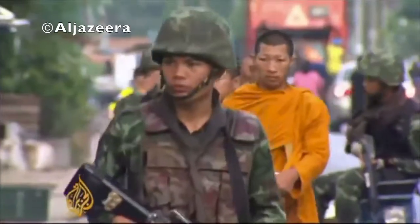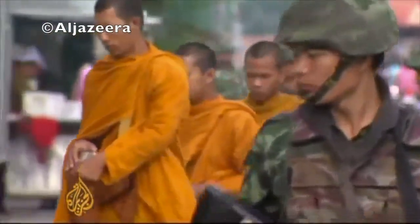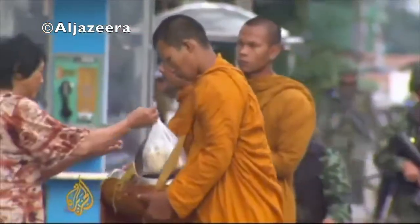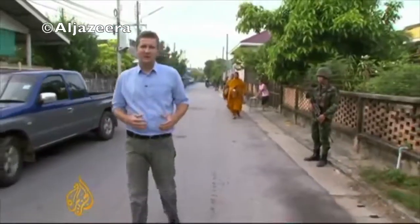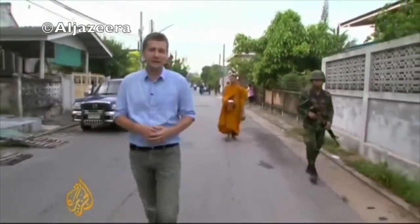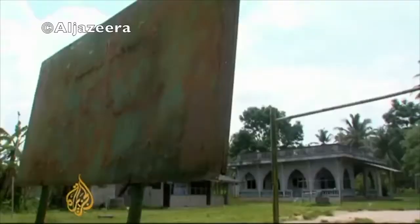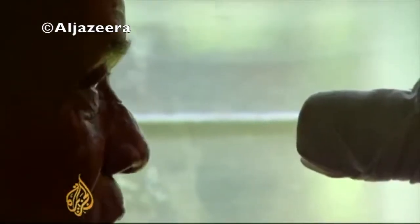3 monks have been killed this year, at least 5 injured in bombings and shootings, carried out by fighters seeking independence from predominantly Buddhist Thailand. These monks may have armed escorts, but that can place them in more danger, with the attackers increasingly targeting the military. The almost daily acts of violence touch everyone in southern Thailand, including those in the Islamic community.